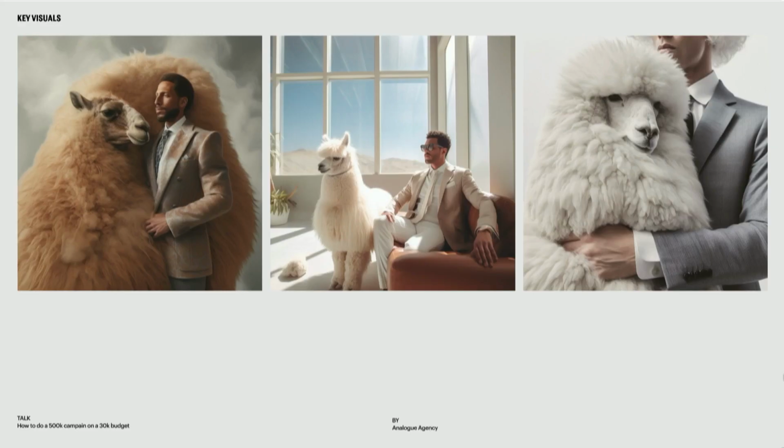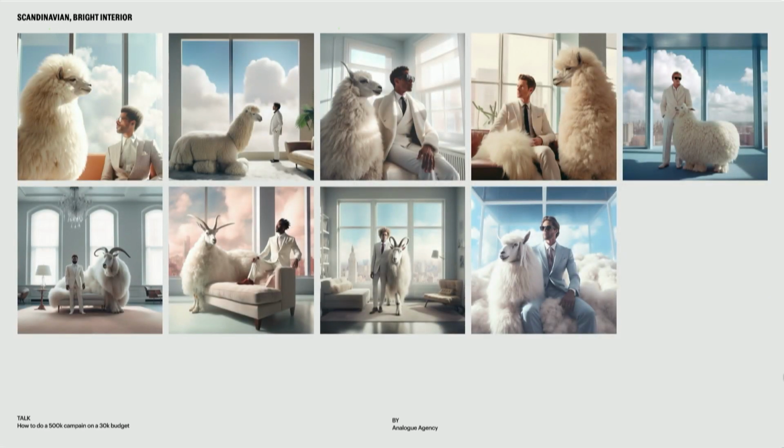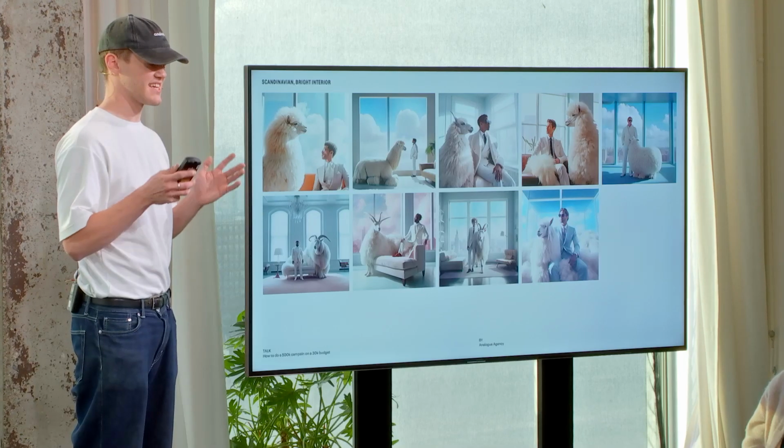For the whole campaign, we made a couple key visuals, just improving on what we already had, because there's so much play in AI. You can just make anything you want. So we came up with a couple key visuals with the animals, of course, and these interiors, and the suits, of course. And then we categorized it for them to choose in a bit more detail.